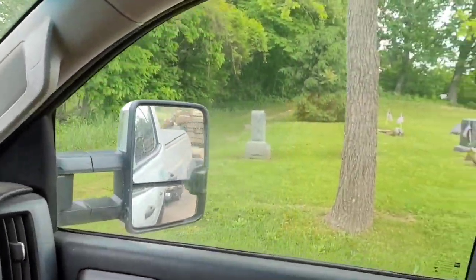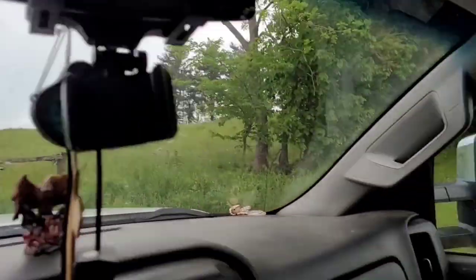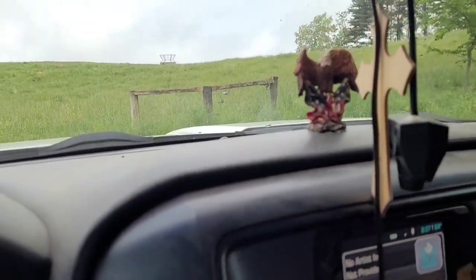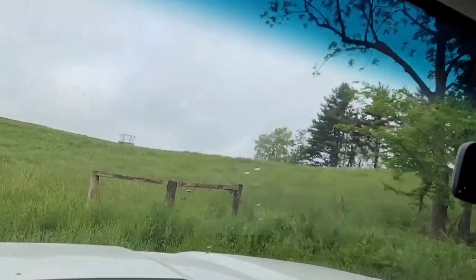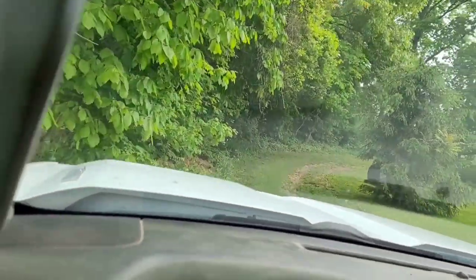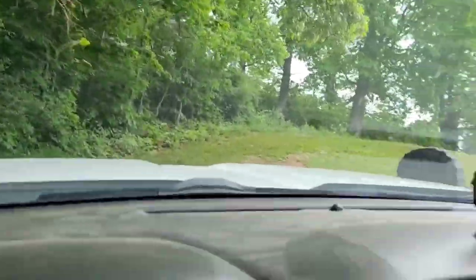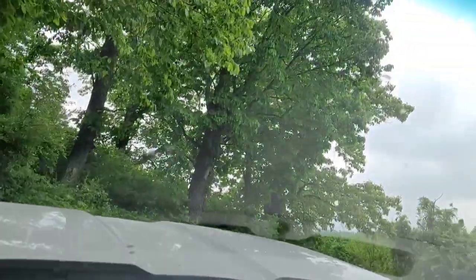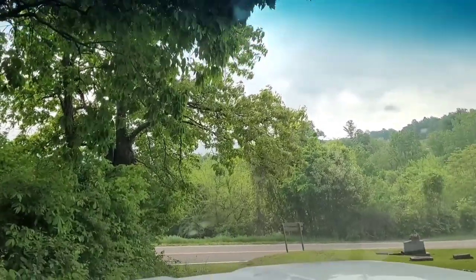Let's see. It's a little tight there, but yeah, there's a pretty good load of lumber back there. Oop. So yeah, I think I'll put it in four-wheel drive, and I think I can make it up there. I got the horses to do it. Oh yeah, I can make this curve. Can't see over my hood, so I'll just guess where I'm going, I reckon. I'm gonna see on the edge though what I'm doing. Here we go.